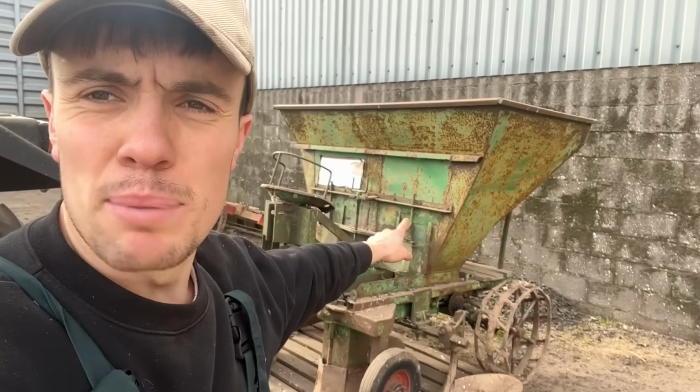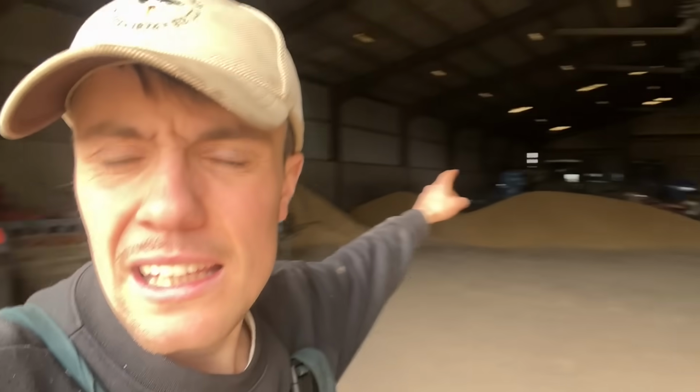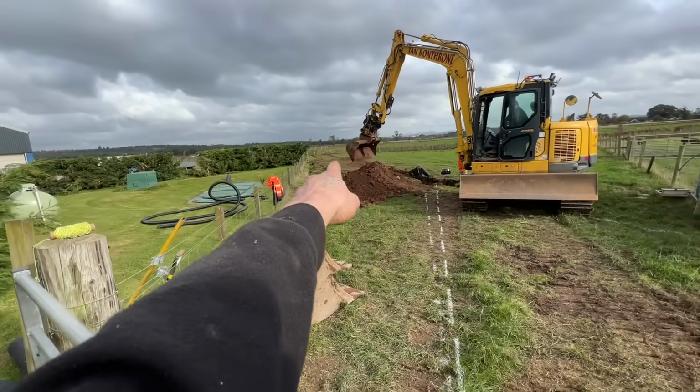Bulb planter's going on the back of this, and then we can get some bulbs loaded into that hopper and get them in. I ploughed the ground the other day. Kev's kept the drill on, so we'll just go over it with the power harrow, loosen it off a bit. Drainage guys have cut all the way down from there. They're up to here now.